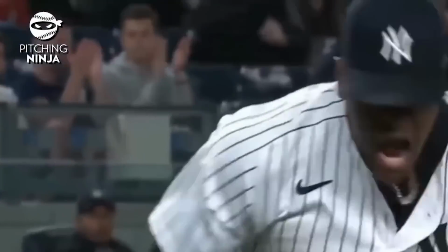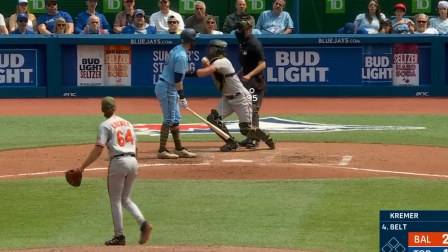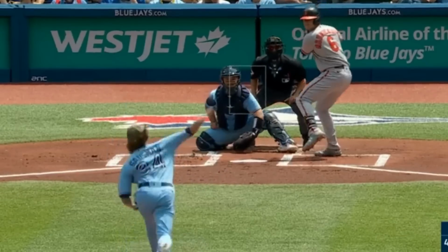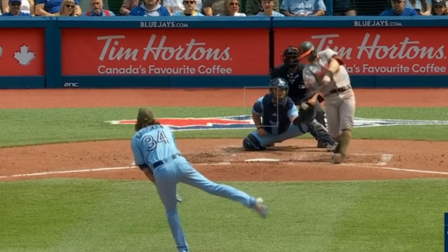Let's go. Dean Kremer had 7 Ks in 5 1/3 innings, giving up 1 run, thanks to his fastballs and cutter, and he faced Kevin Gausman, who had 4 Ks in 8 innings, giving up 2 runs, and had his overpowering fastball and wicked splitter.